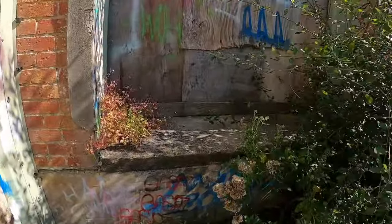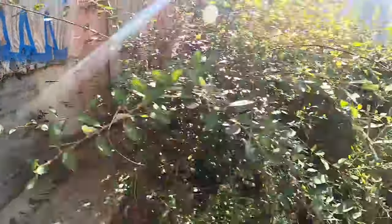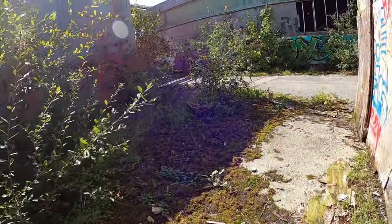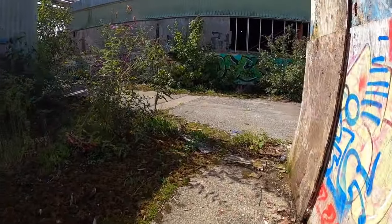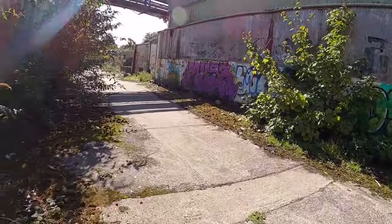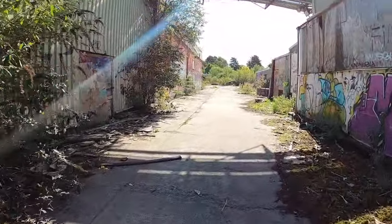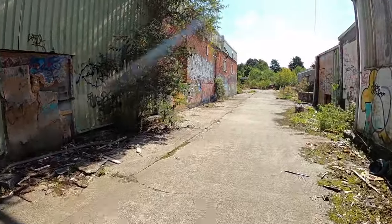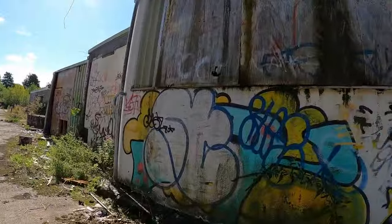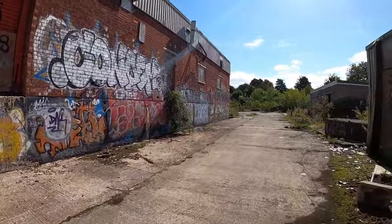Sealed. Yeah, sealed. I'm fucking sealed, man. It's one of those days, isn't it? Everything's fucking sealed. So, anyway, let's go and have a look. Is that what it is with these places? As soon as I get into these abandoned places, I've got to have a piss. Fucking forever pissing.